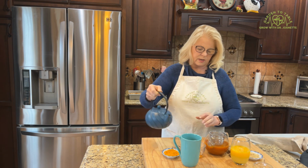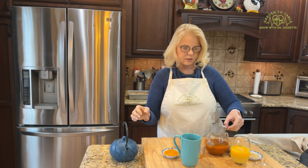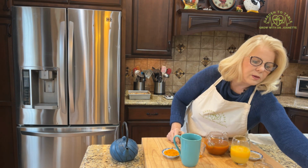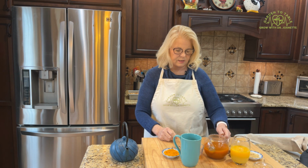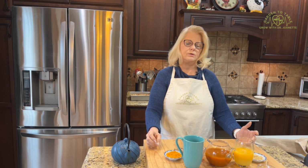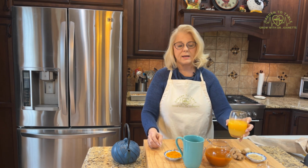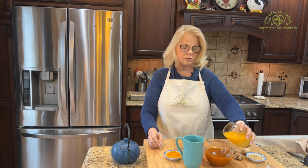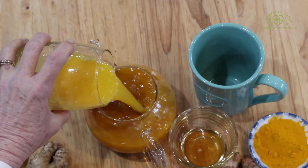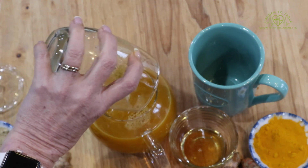I like to strain this tea into this lovely clear pot so that you can get a sense of what the color of the tea is. I also went ahead and let the tea cool down to about 60 degrees Fahrenheit. You want to cool your tea down to about 60 degrees because when you add your orange juice, and I'm adding 1 cup of fresh squeezed orange juice to the tea, the vitamin C is an important part of the immune boosting properties of this tea.